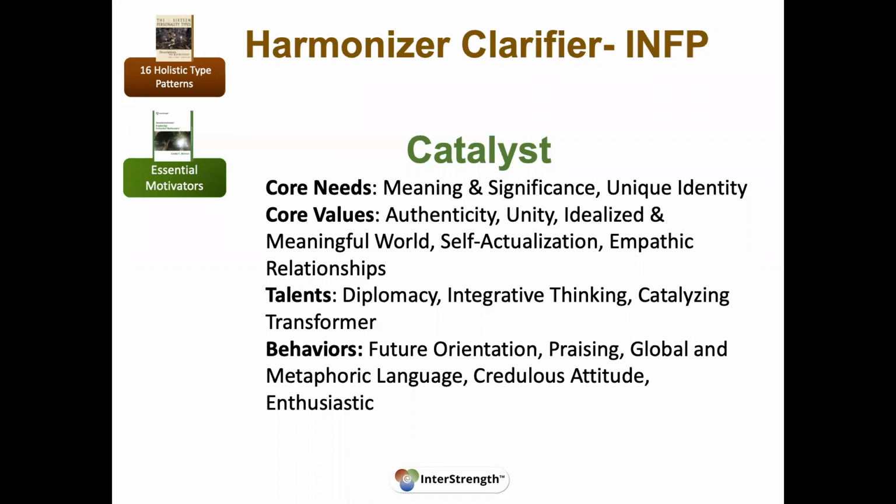Their talent is for diplomacy, saying what needs to be said, when it needs to be said, and in a way that someone else will relate to it. They also have a talent for integrative thinking, for bringing together a lot of different perspectives on something. And they act sort of as a catalyzing transformer. So they can catalyze transformations.